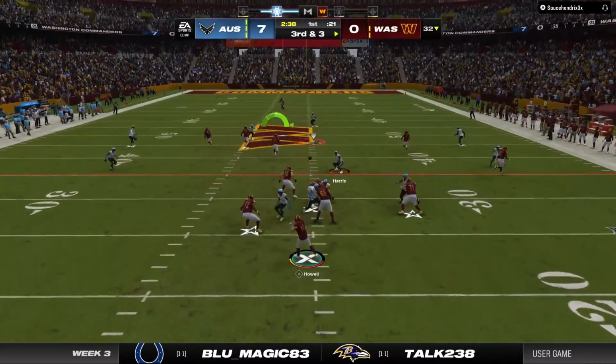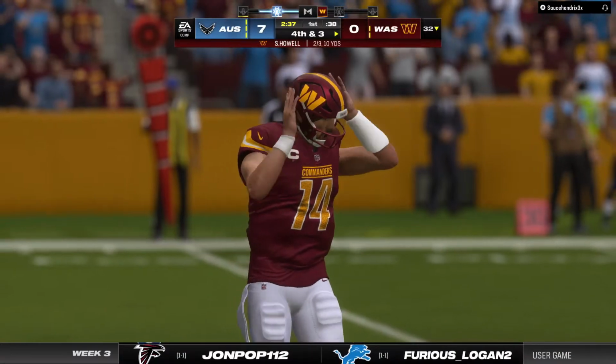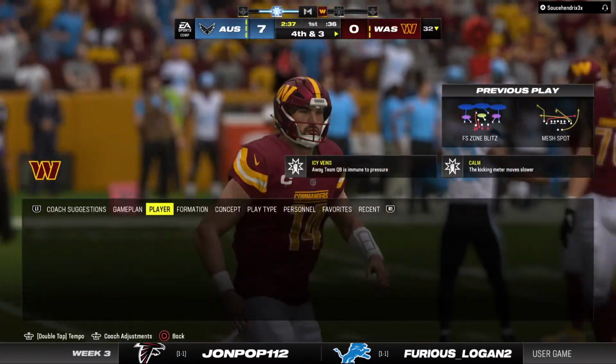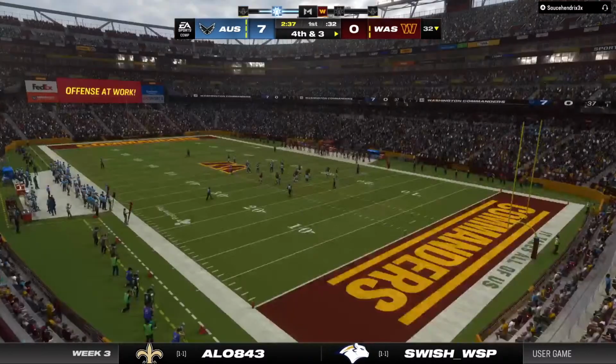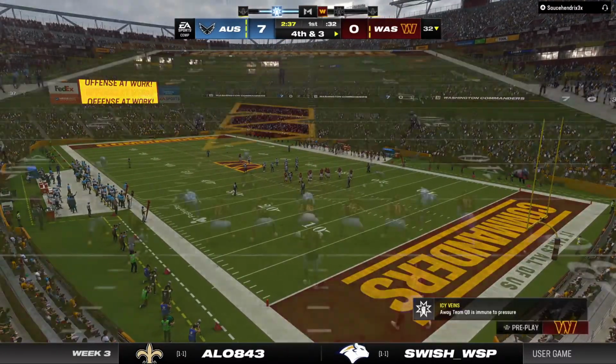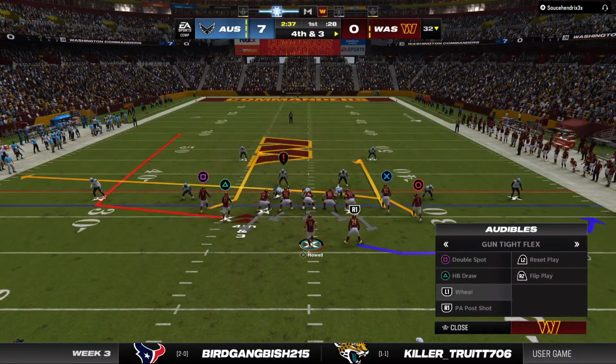Here's Howell. And that is incomplete. That looks like it's going to be 2 empty possessions now to start this football game. I think they're going to have to sit down and talk about what worked for them last week in their win. Sometimes you over-game plan, overthink things. Get back to what works.